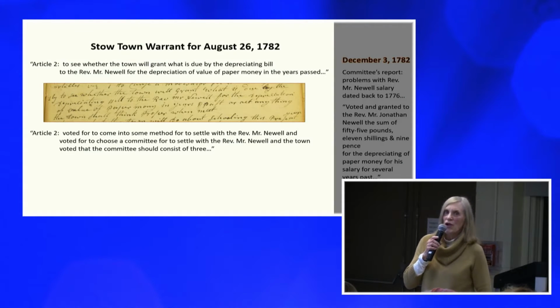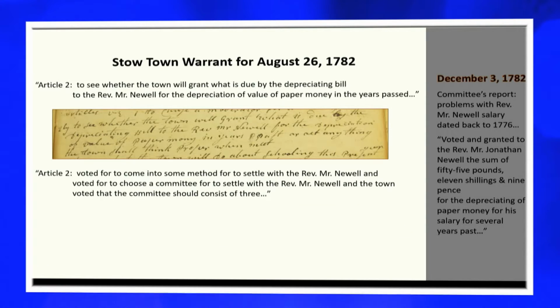To show you the problem we have in Stowe with depreciation, we have a new minister in town, the Reverend Mr. Jonathan Newell. And the town is supposed to be paying him a salary. Well, they're paying it, but the salary is worth so little that Reverend Newell is having a hard time living. And he keeps going back to the town through a warrant and saying, can you please give me some more money? One time they gave him a piece of clothing. Another time they gave him a bag of grain. And finally, after 6 years of this, they chose a committee of 3 men, and they figured out what they were going to do to help their minister receive enough money so he could support his family and his children. And that took 6 years to get that straight.